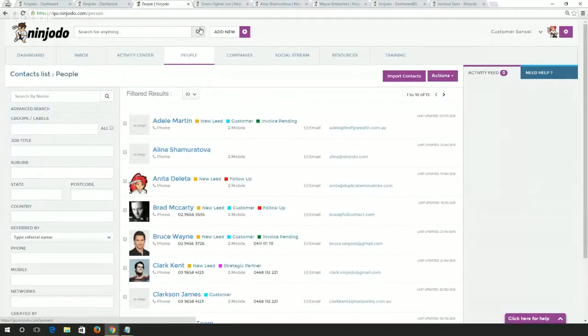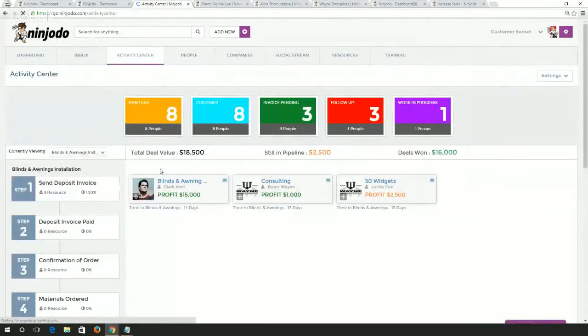So all I need to do is go to my people area, and I'm just going to bring up a little segment. So we created a follow-up template before, and I can see that I've got a few people here that need follow-up. So what I'll do, I'll actually do this from my activity center. Let's say I'm in here. I can see along the top I've got a couple of new leads, a few customers, 3 invoices pending, and 3 follow-ups.